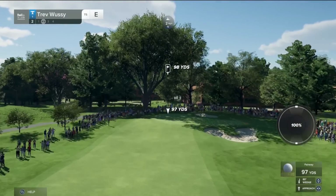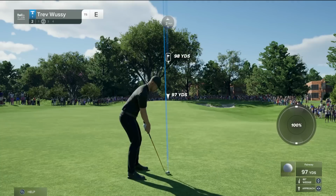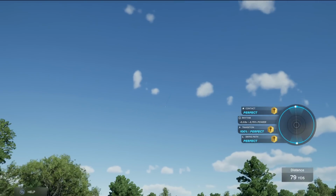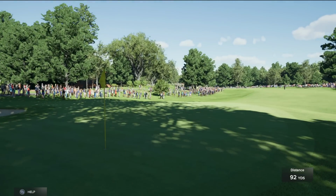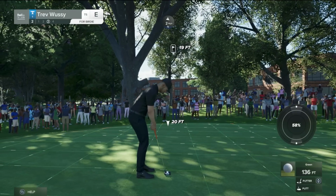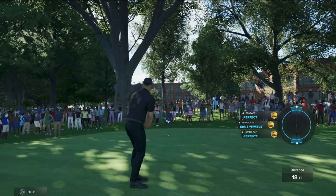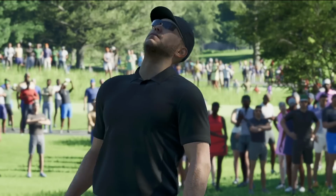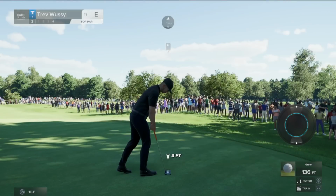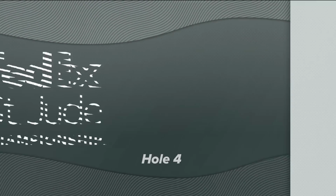Setting this one up from about 100 yards away. Okay, that's going to play. We are 19 feet to the hole. This putt starts on a good line. This one looking good. Oh, you did not. And just this short one left for par. Fantastic touch on this one.